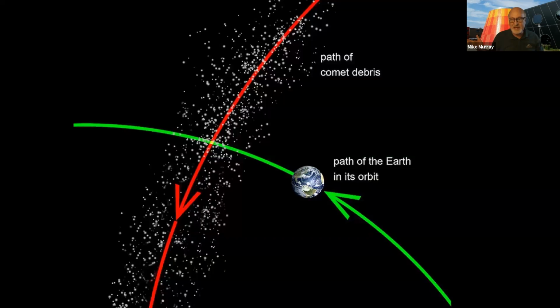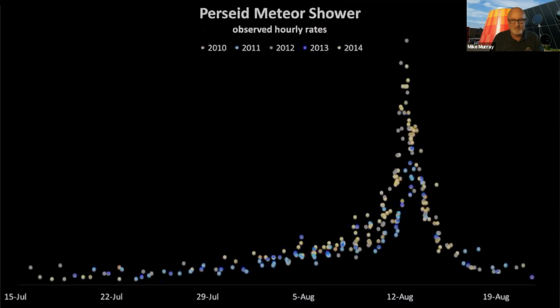So what if you miss the peak on the 11th, 12th, or 13th, or the weather is bad? The shower doesn't just suddenly stop after a couple of nights. It gradually tapers off, especially in the case of the Perseids, because the river of dust that we're passing through is so spread out. They should actually be worth watching through about August 17th. But as you can see, they're already active now. If you go out, you might already be able to see 10 or 15 per hour on a good dark night.